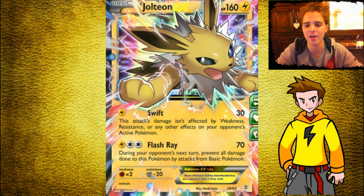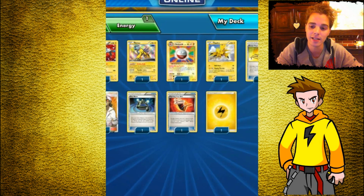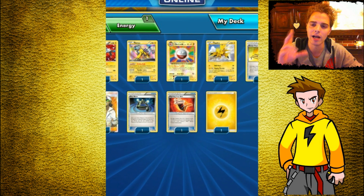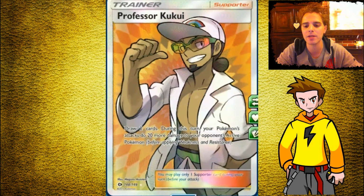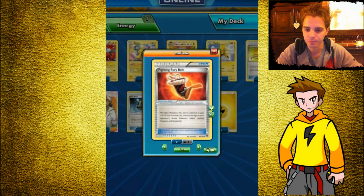You can even go for the 130 damage. That is just 2-hitting Pokemon. That's also a nice thing right nowadays. 130 means you end up with 260. Also, the number 130 is great to knock out Volcanion, Yveltal, even that. So other things I want to talk about, Professor Kukui can add up the damage even, and Fighting Fury Belt is a must if you're playing basic Pokemon.